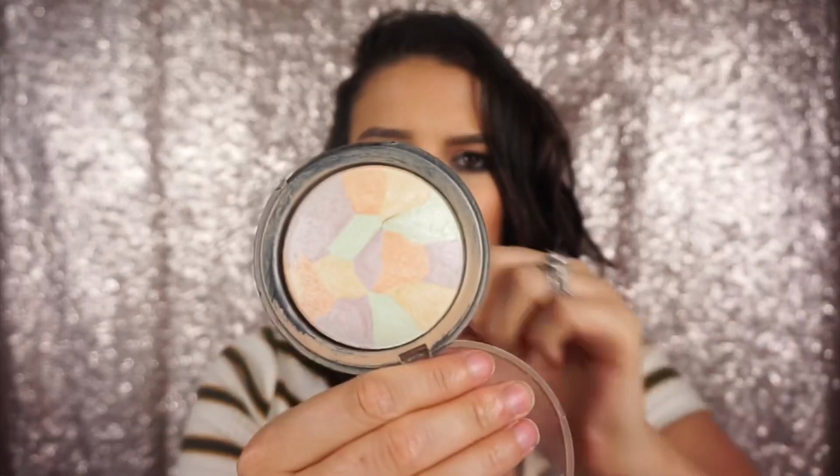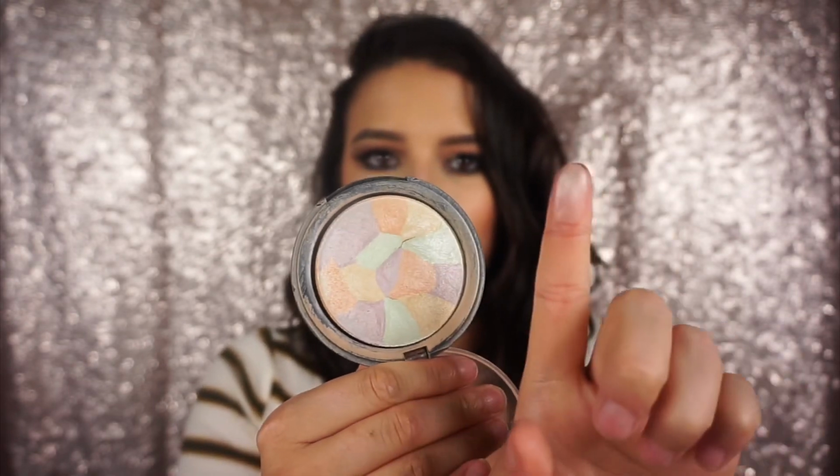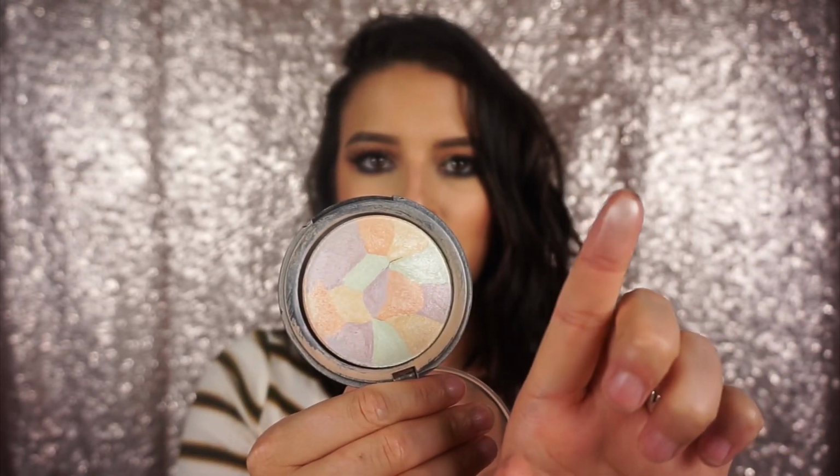So anyways, as you can see, it's got multiple colors, and it just gives a very light sheer sheen. So this really sets your makeup in place without making it dull and looking dry. So it basically sets it but still lets you look kind of dewy in a way, if that makes sense, but helps your makeup to last longer.